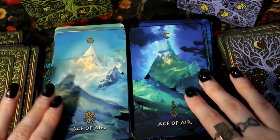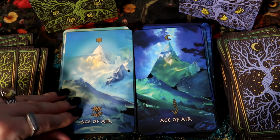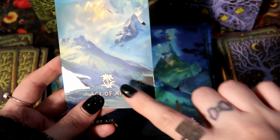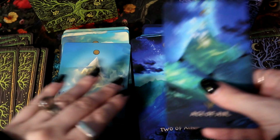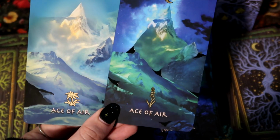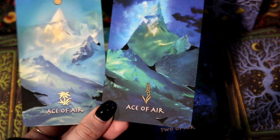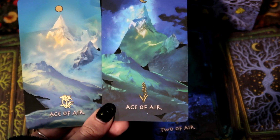And then we're moving on to the suit of Air. As you can see with the suit of Air, we have a different symbol now. So we have the Edelweiss, and then on the night deck we have the lavender symbol. So I like that the suits have different herbs and flowers. If you know your herbs and flowers and their properties, it can also add to the reading.